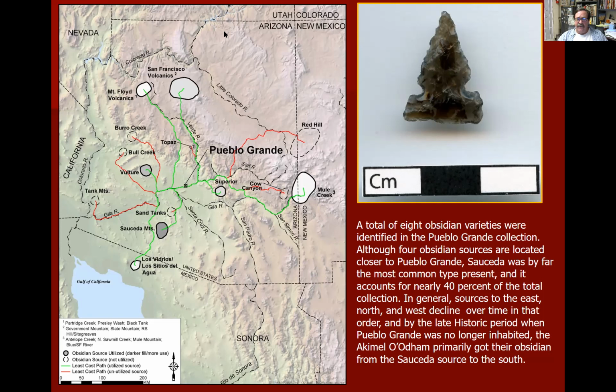And I'm going to talk a little bit about some general patterns that you see throughout the Hohokam core area in the Phoenix Basin, in addition to just what you're seeing at Pueblo Grande here. Two of the most common trends that you see are that Superior obsidian use is much more common in the pre-Classic period, and Sauceda obsidian use increases over time. I'll give away part of my conclusions now: Sauceda by the late historic period becomes the most predominant source that's employed.